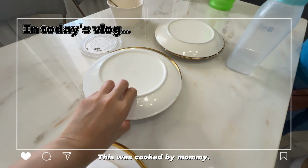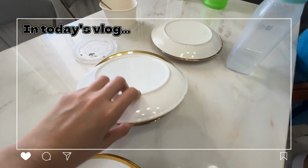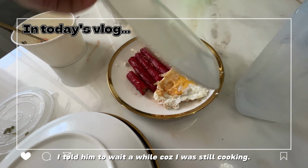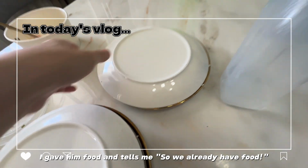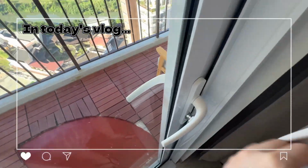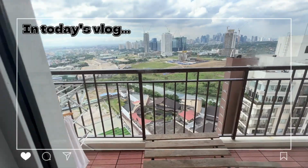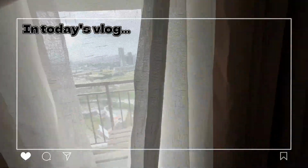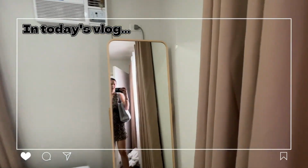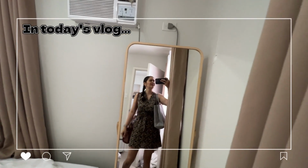Luto ni Mami. Wow. Sinangag and hotdog, sabi po niya. Good morning. Let's check the view of the metro. This is just a few kilometers away from Eastwood City. And this is my outfit of the day.